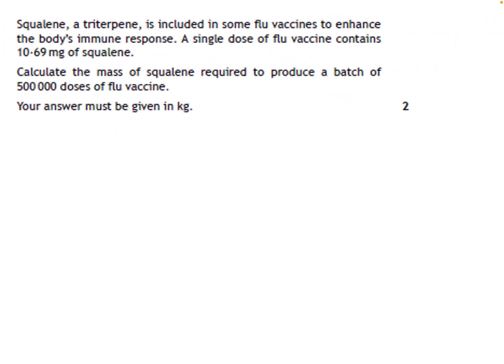So we've got squalene, this is a triterpene, so it's a terpene, potentially got 3 terpene units in it somewhere, maybe joined together. That's actually not going to make a difference to our question, but it's included in some flu vaccines to enhance the body's immune response. A single dose of flu vaccine contains 10.69 milligrams of squalene. I'm going to underline that because that sounds to me as if it would be important. Then it's asking us to calculate the mass of squalene required to produce a batch of 500,000 doses of flu vaccine. Let's just have that as well. So our answer must be given in kilograms.